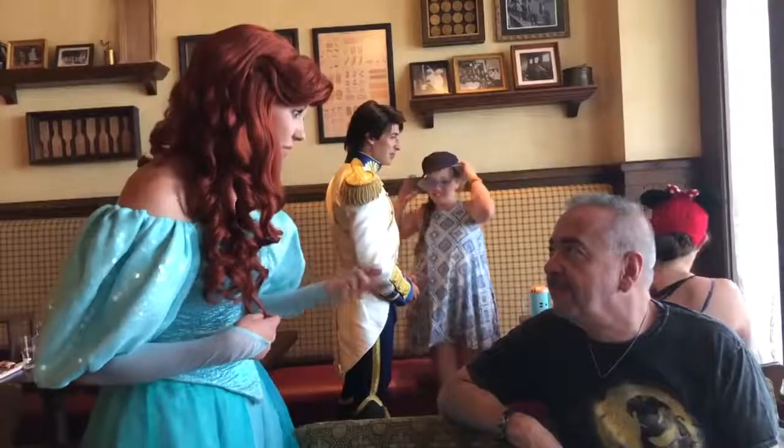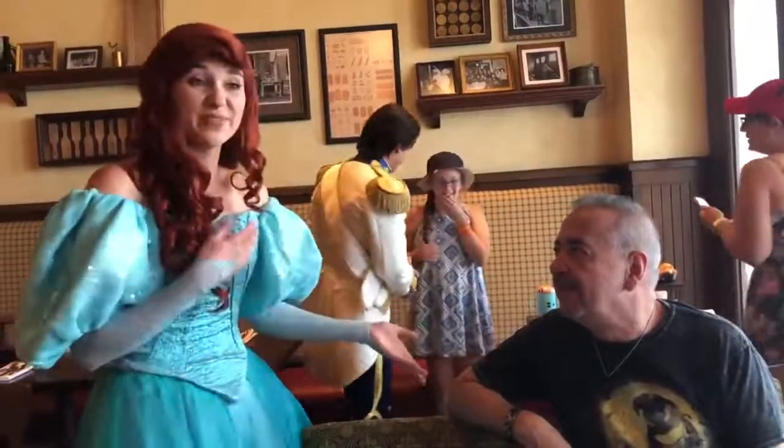Rapunzel, and Flynn Rider. Absolutely unbelievable. My opinion, best character meal on property. You get great food, a really reasonable price at $36 for this, and phenomenal character interaction. So you don't have to skimp on any of that. Great price, great food, great characters. Really hard to find that on property, but this is where it is. This is worth going out of your way to come here.